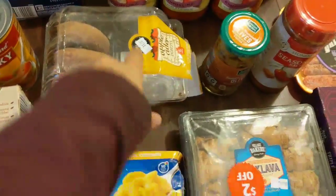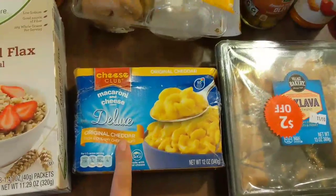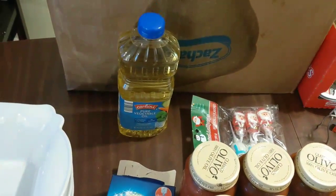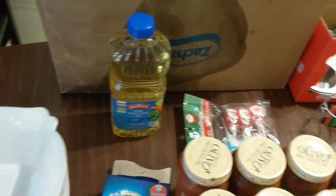I have some donuts, which obviously we already got into. Some deluxe mac and cheese. A box of Tampax Pearl. It was just opened on the top, but that's fine. Not sure why this was thrown out either. It's a brand new thing of vegetable oil.